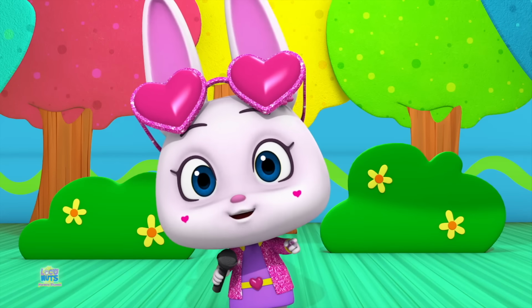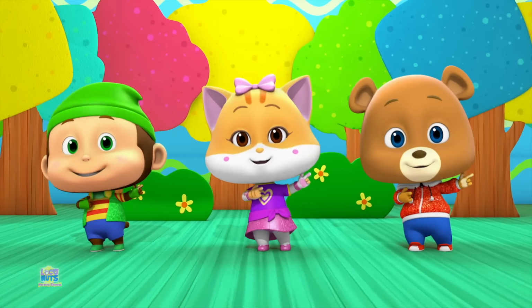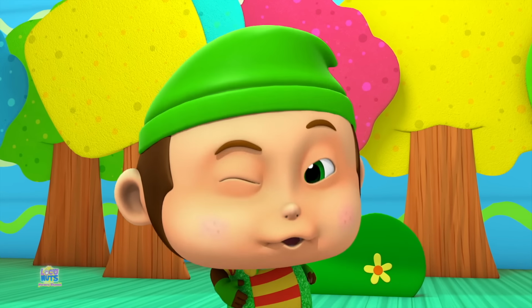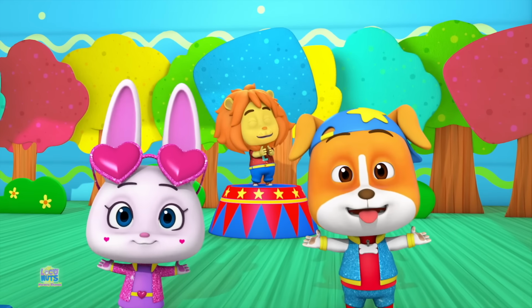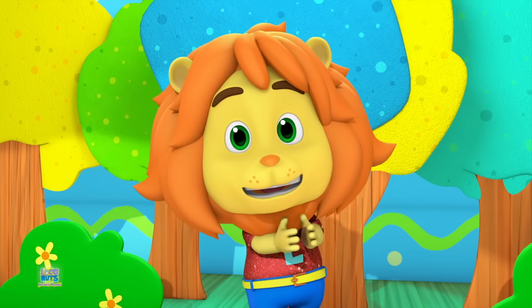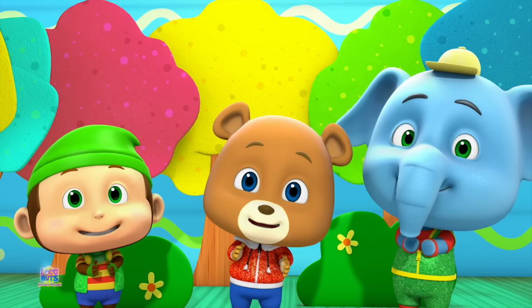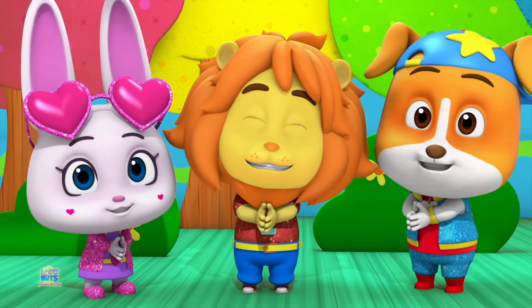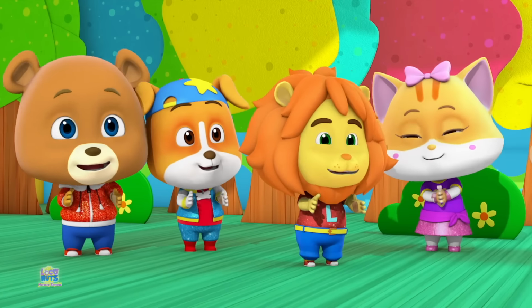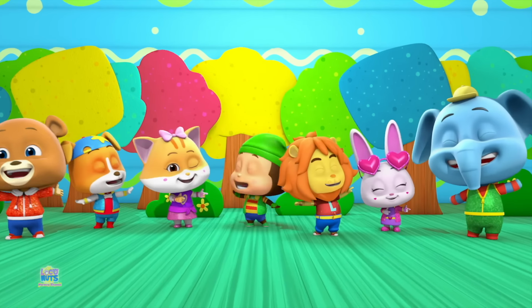Are you ready for the animal dance? Come on! The animal dance, the animal dance. Do a little boogie, a little woogie. Watch Mr. Lion clap his hands, doing the animal dance. Clap, clap, clap your hands. Clap, clap your hands.